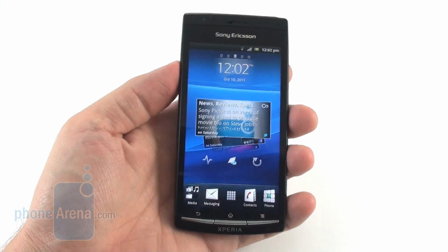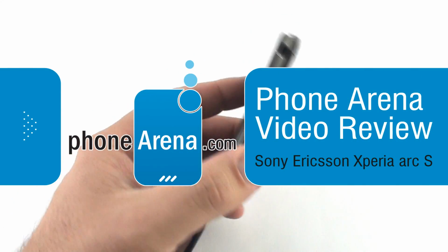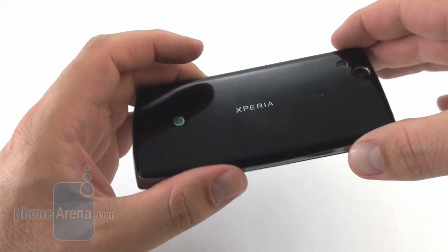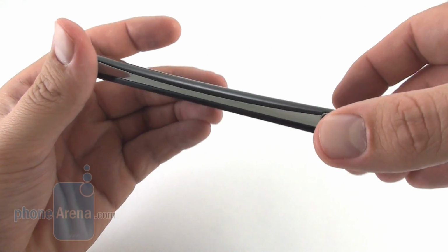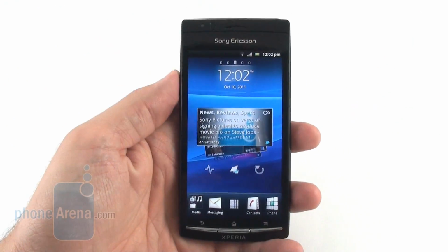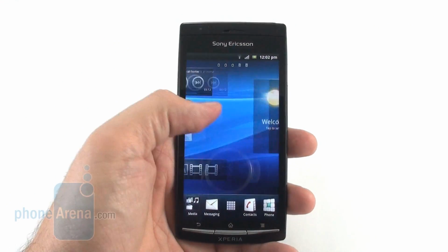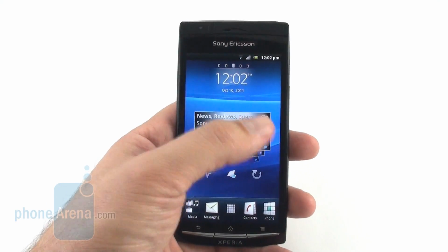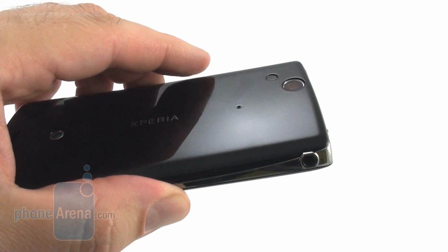Hey everyone, this is Daniel from PhoneArena with the Sony Ericsson Xperia Arc S, a slight upgrade to the phone that reclaimed Sony Ericsson's Android mojo, the Xperia Arc, as it keeps the same arched sexy design with 8.7mm midsection, but overclocks the single-core processor to 1.4 GHz compared to 1 GHz, and adds a faster baseband radio, 14.4 megabits per second versus 7.2.